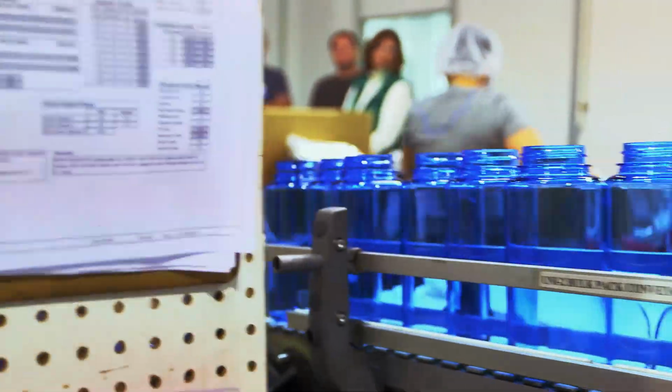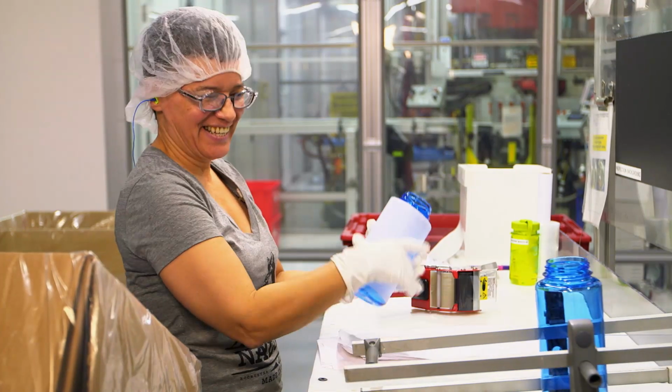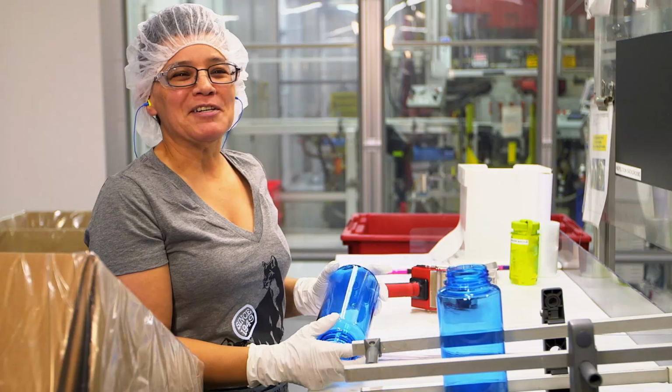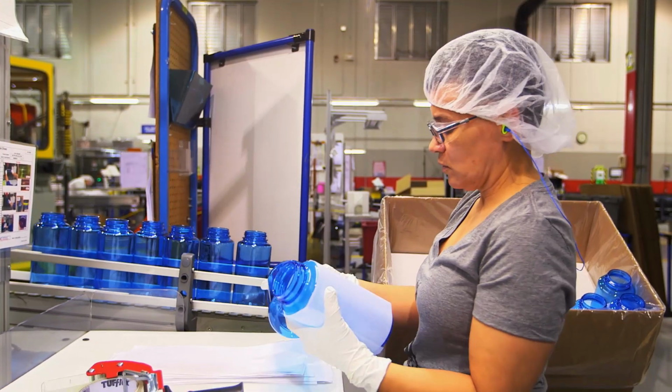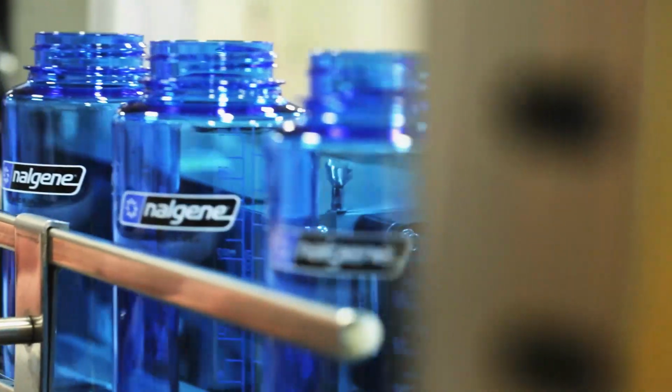The blown bottles travel down a conveyor belt, where they're inspected by Deborah. Hi, Deborah. How you doing? Oh, brother. Looking great, Deb. That's because I drink a lot of water. Listen, don't mind him. Deborah inspects and packs the bottles and then sends them off for printing. Nalgene bottles come labeled with liquid measurements and a logo. Printing is done by this lightning-fast machine.